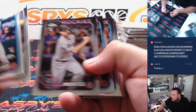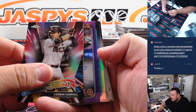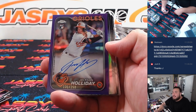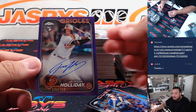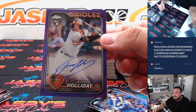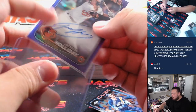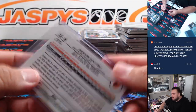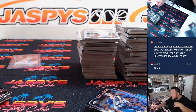All right, here we go. Wow, there we go, baby. 131 out of 250, Jackson Holiday purple. Let's go. Jeff Walker with the Orioles. That's exactly what we needed. And this case was leading up to that. This case has been so much better than the first one. There you go, man. Very nice.